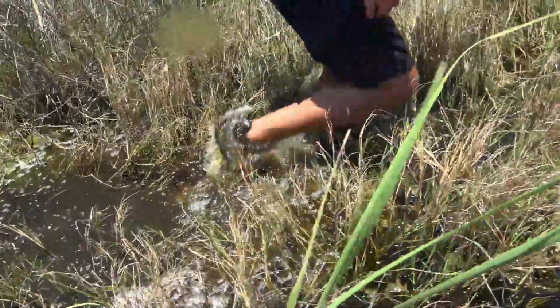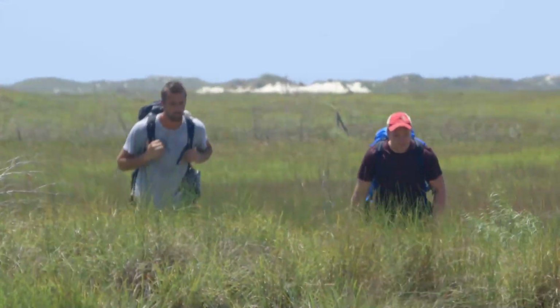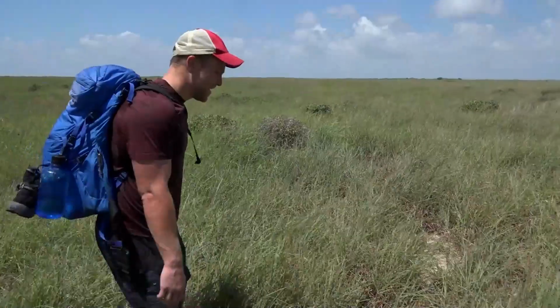Oh, this is scary. Just as we're reaching higher and drier ground, I hear this. What happened? We've been talking about rattlesnakes the entire day. I'm assuming that he probably just got bit. A big horsefly just bit me right on my knee. Not the case at all.